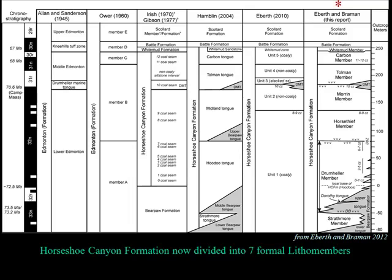Tolman Bridge. And then the carbon member, which refers to the packages of rock at the very top of the Horseshoe Canyon Formation, and the white mud lithomember as well. So these are all formalized terms now. So that's one result. That's cool. We got official names.